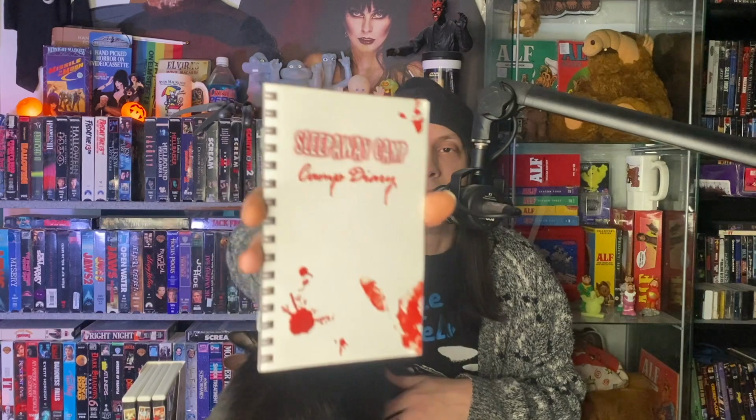Then we've also got this Sleepaway Camp Diary. Let's take a look at this thing real quick. It's honestly pretty cool. There's a things to remember to bring: camp diary, clothes, sunglasses, rope, knife, axe, chainsaw, gun. To-do list: meet new friends, learn how to tie knots, learn new songs, roast marshmallows, learn what color blood really is, develop new carving techniques.